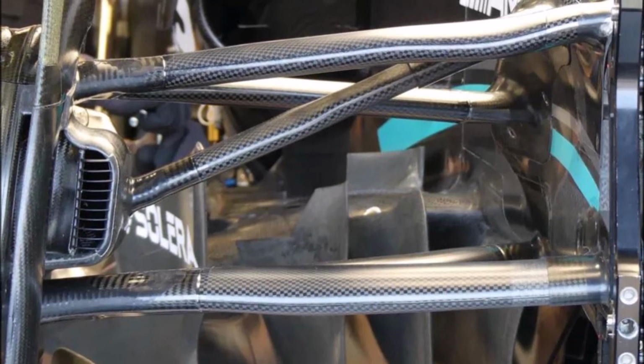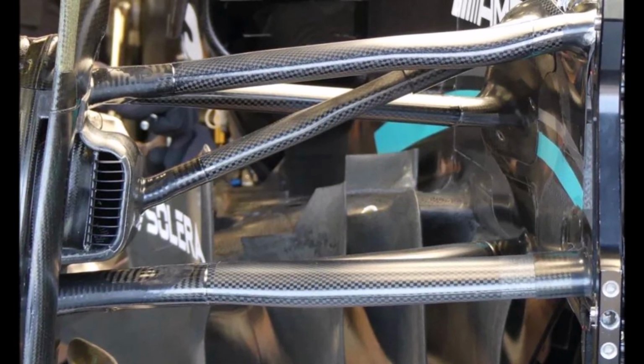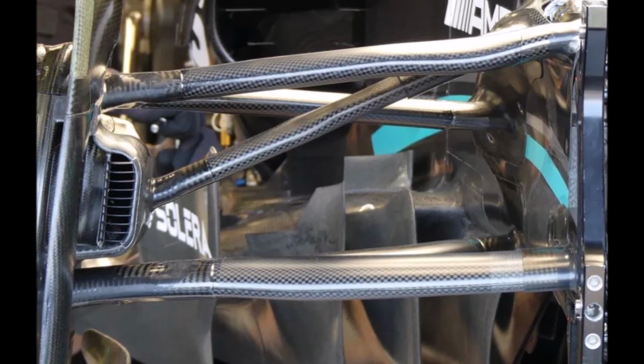Also, the front suspension is new, which is quite a tricky update to do during a season. They angled the upper wishbone to create more anti-dive, which keeps the aero platform more stable and predictable for the driver, something we know from Red Bull and Aston Martin.